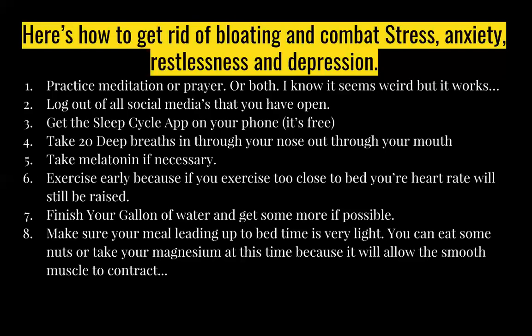But get the Sleep Cycle app on your phone. It's free. I have it. So it tracks your sleep throughout the night. Okay, and I track this with all the things that I practice. And after practicing all these things that I just told you, my best sleeps came from this. Okay, and this is how I sleep better. I sleep more fully, and I don't even have to have the 8 hours of rest. I can sleep 4-6 hours of rest, and I'll wake up refreshed.